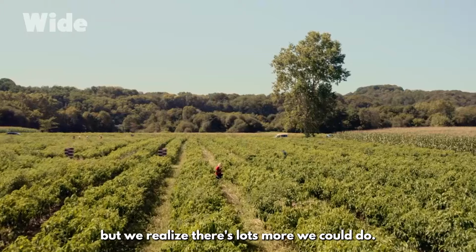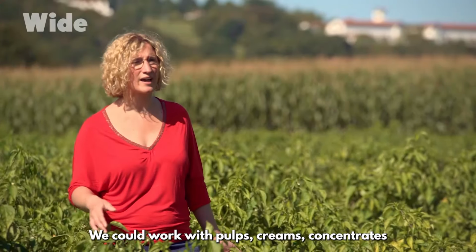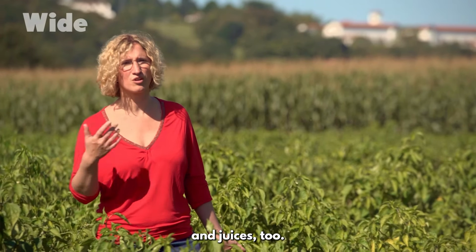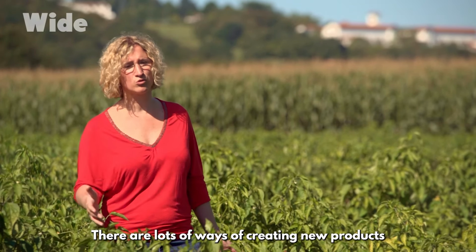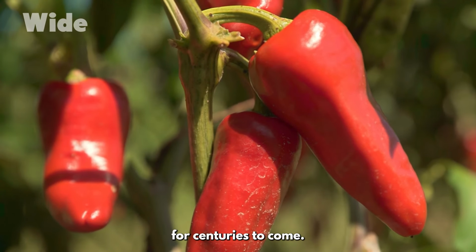But we realize there's lots more we could do. We could work with pulps, creams, concentrates, and juices too. There are lots of ways of creating new products to ensure that these chilies survive here for centuries to come.